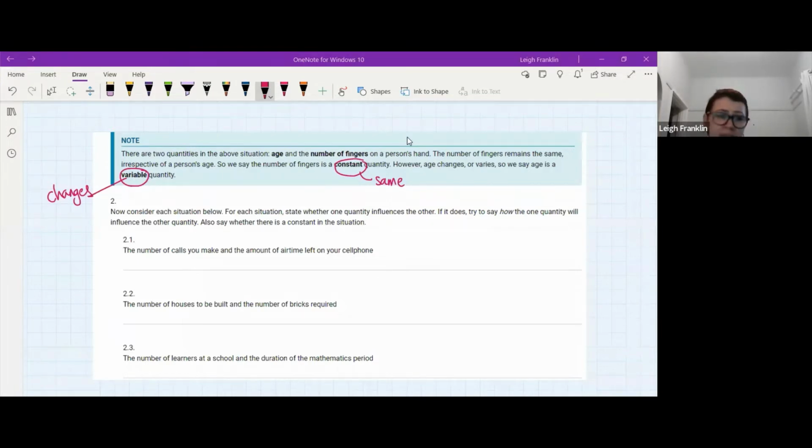So it works like this. The number of calls that you make and the amount of airtime left on your cell phone. What we've got to do is look and say, will one thing influence the other? So in other words, if you make more calls, what will happen to the airtime on your cell phone? It will be reduced. It would be reduced, absolutely. So in this situation here, I'm going to take Raitu, you had your hand up. Did you want to answer a question? You could answer this one if you want to.